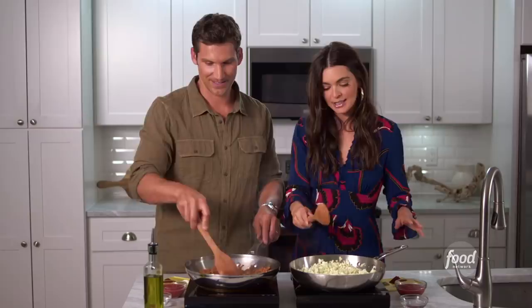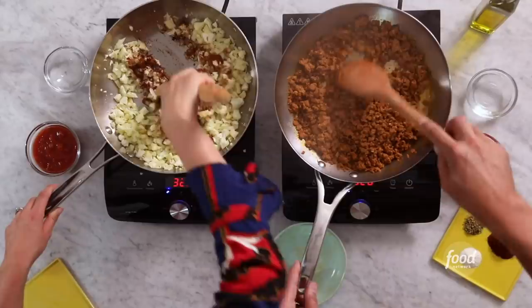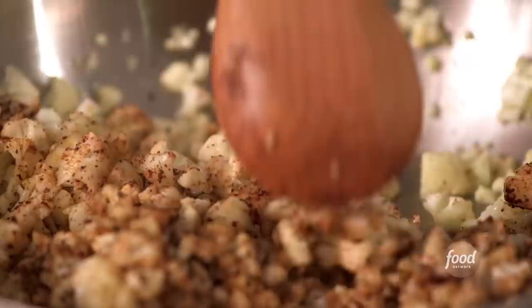All right, I'm going to add the spices to mine. It's starting to look tender in there. I'm just going to leave this be. I've got chili powder, oregano, and garlic salt. I like to put it in here and kind of let the spices toast for just a minute, and it brings out all of their flavor before I add in any liquid.